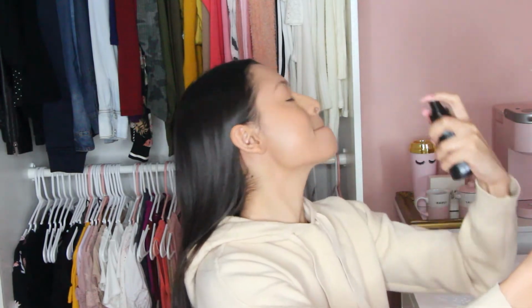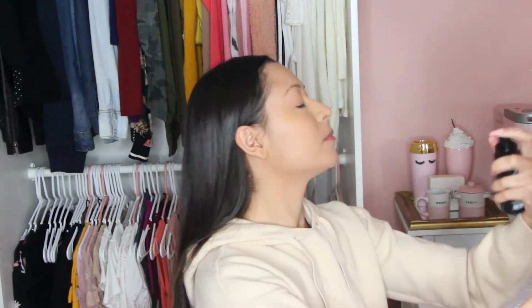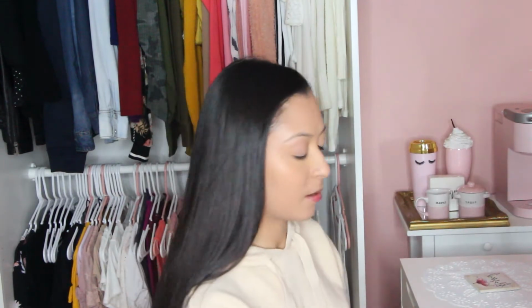Let me spray. Here's my fan. Guys, I got this fan here from Dollar Tree, and it's the best thing. Unless you have the handheld one, but I don't need batteries for this. Just my hands. Okay. So that's that.